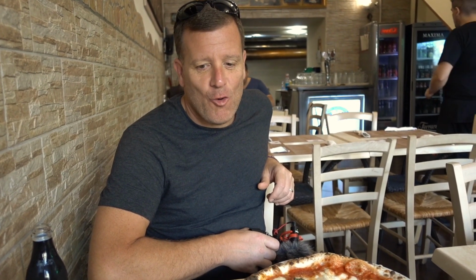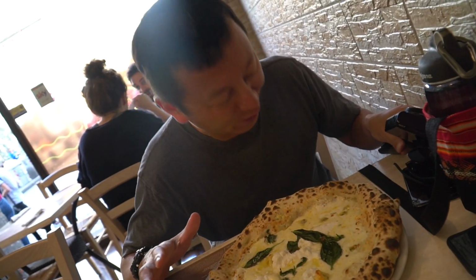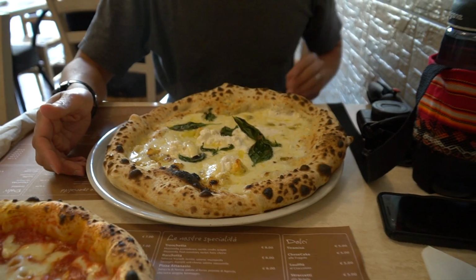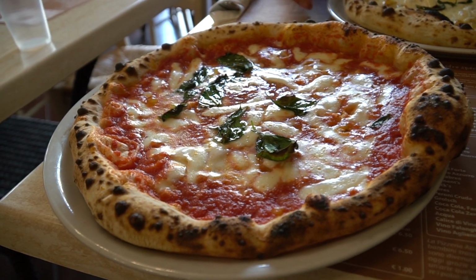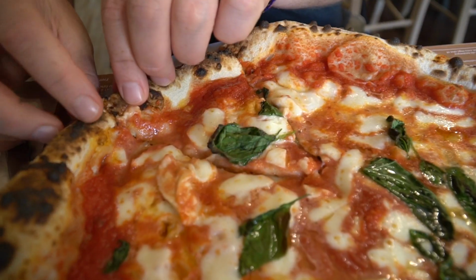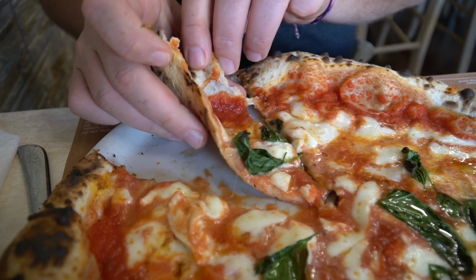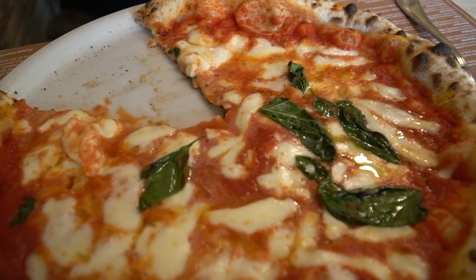It's bigger than my face. We should have split it. Yeah, holy moly. What do you think of the crust? It's different. It's chewy. It's not like a lot of pizzas you get in America where the crust is thick. It's light and fluffy, but it's chewy. I think it's cooked in a really super hot oven that only goes in for like a couple of minutes. It doesn't feel fully cooked, like the ends, the triangle part of it. It's a little gummy.